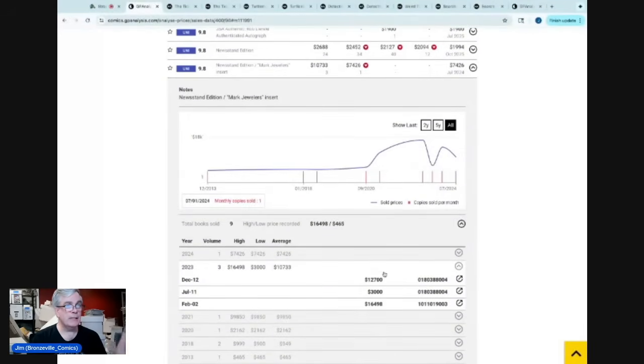So we can see here somebody actually in 2023 was able to get, number one, a great deal, right? A copy in February of a Mark Jeweler 9.8 had sold for $16,000. They got one for $3,000 and were able to sell it for $12,700. Made a big profit. If they bought it for $16,000 and only sold it for $12,700, they would have taken a loss. So there's a lot of volatility in this. I mean, we're talking like $16,000 to $3,000 to $12,000 to $7,000, all over the place.